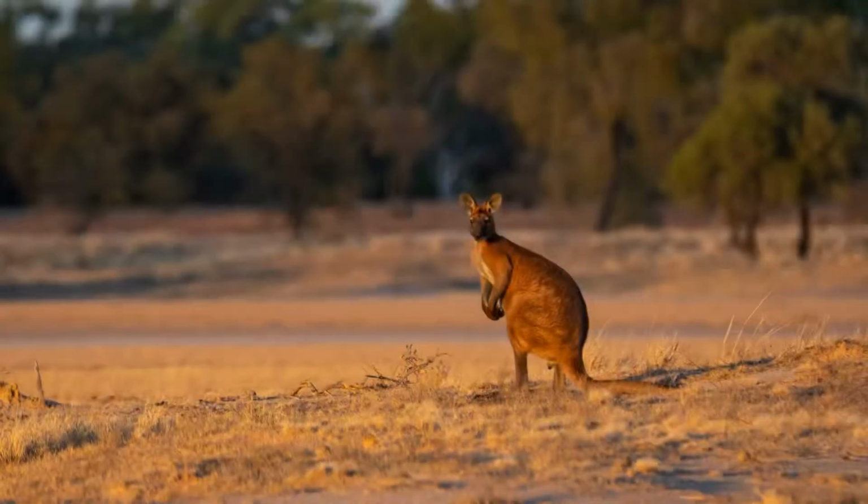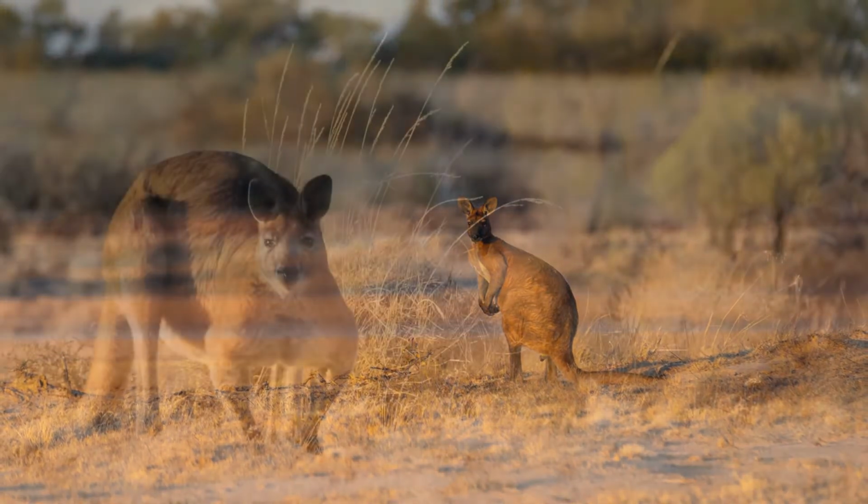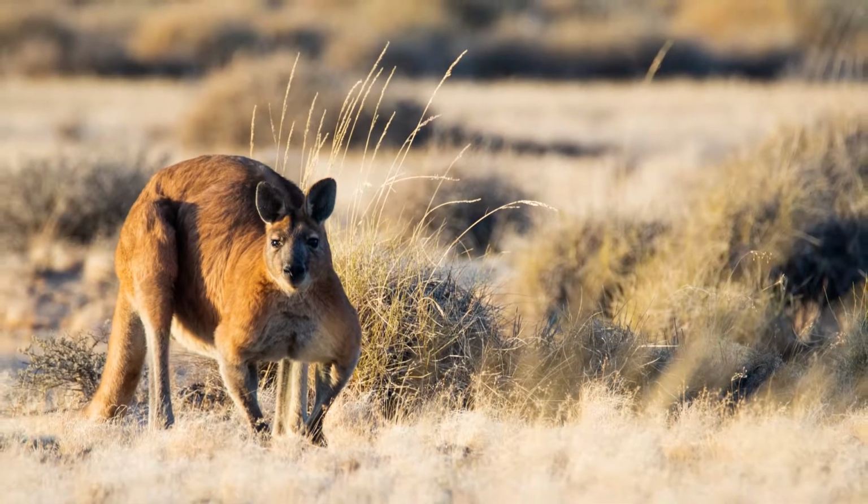So I'm seeing a lot of kangaroos this morning, and the light's just nice, soft morning light, so I was able to get a few decent pictures. Still nothing else besides kangaroos though.